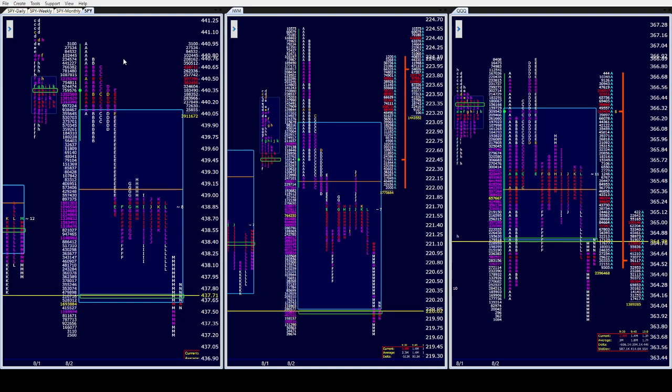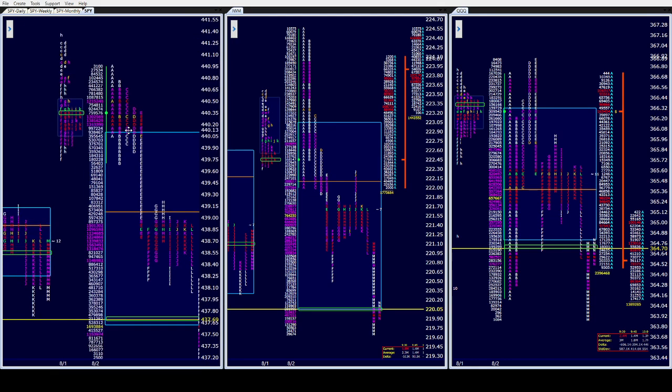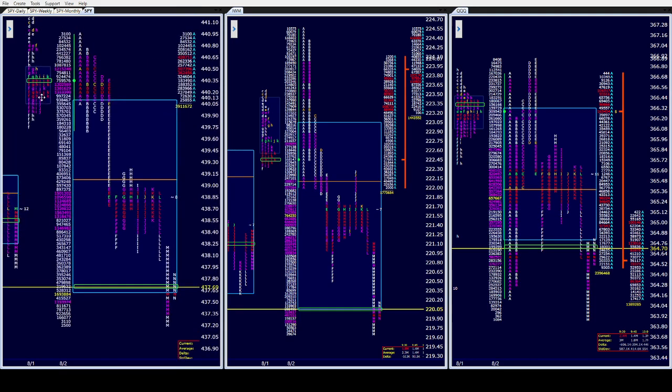I did a short in A, thinking the gap would get filled. Didn't get filled at A, but the short paid off the 442 puts. And then I got paid on a short in B when we one time framed down and finally filled the gap. They were both small plays.